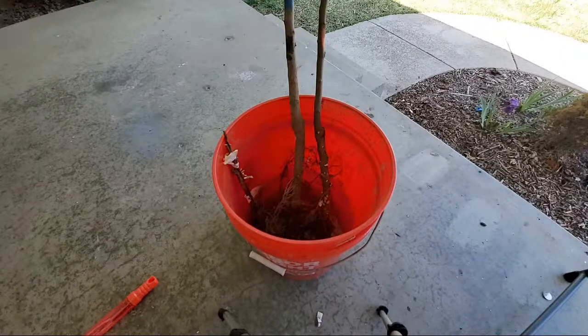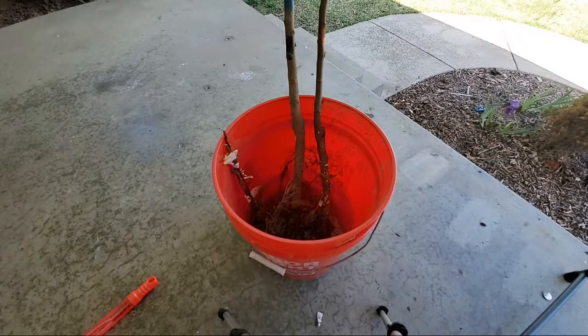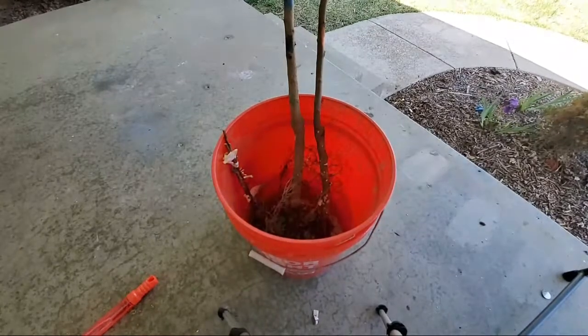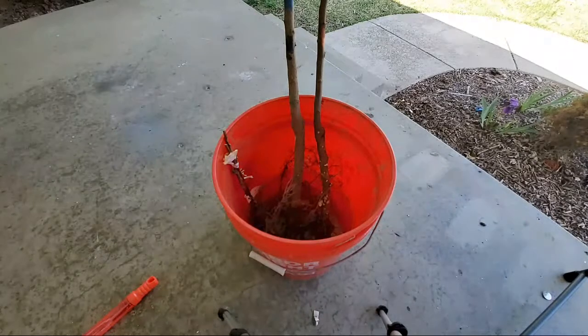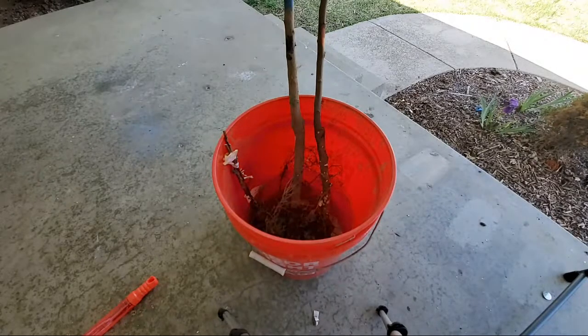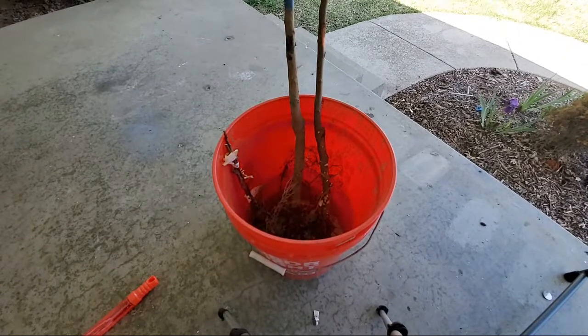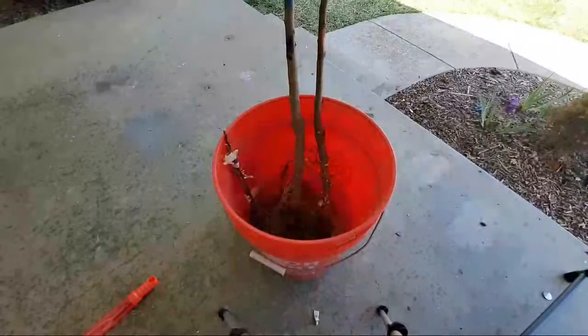But yeah, I'm interested to see. My understanding is that blackberries and raspberries, out of all the fruit trees, are the easiest to grow. So if you're a beginner, people do recommend grabbing a raspberry or a blackberry bush and trying to grow it. All my berry bushes and fruit trees right now are in containers except one. I have one Honeycrisp apple tree, the youngest one, that's in the ground, and the other one is in a container.